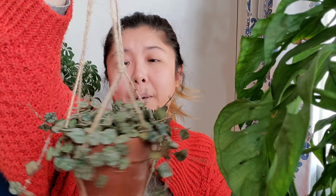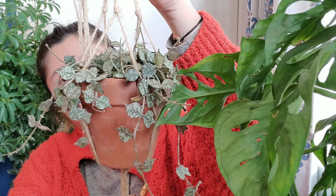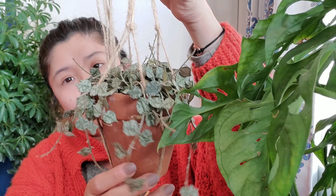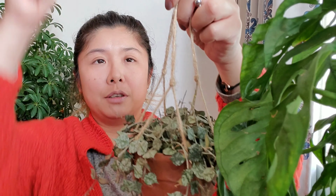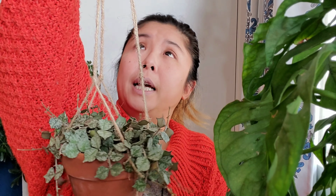Oh, and by the way, this is a macrame hanger that I make at home, because macrame hangers just get too expensive sometimes. So yeah, I do have a video for this. I'll teach you how to make this hanger for under $2, I think, and it only takes about 5 minutes to make. So I'll make sure I link the video somewhere so you can take a look if you're interested.